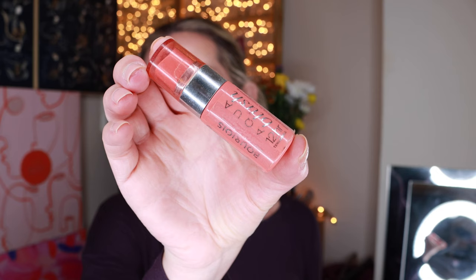Bourjois Aqua Blush. I don't know the shade. It's no longer visible on the packaging. I really like this. I like cream liquid blushes, and this one was just so subtle and it had this cooling effect on the face. I really loved it.